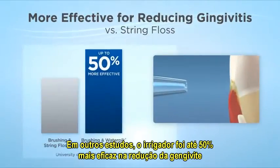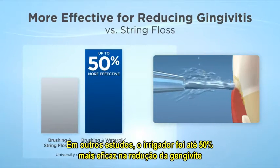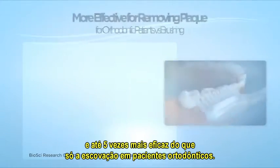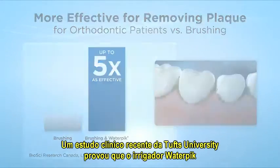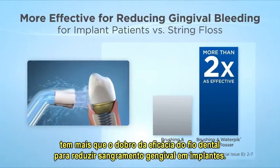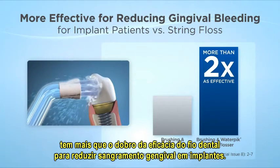In other studies, the water flosser was up to 50% more effective at reducing gingivitis compared to string floss, and was up to 3 times as effective as brushing and flossing, and up to 5 times as effective as brushing alone for orthodontic patients. One recent clinical study conducted at Tufts University proved the Waterpik water flosser is more than twice as effective as string floss for reducing gingival bleeding around implants.